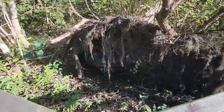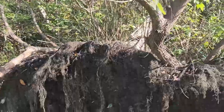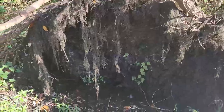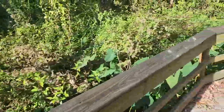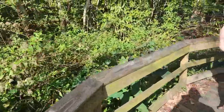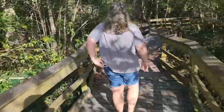Around on this trail, this massive tree fell over in a probably relatively recent weather event. There's bees all over in these flowers. There's an occasional butterfly, but they're being kind of skittish today.